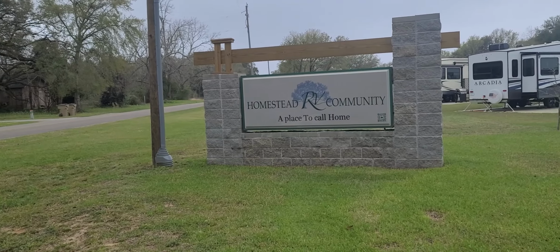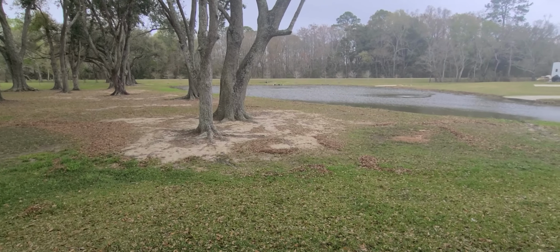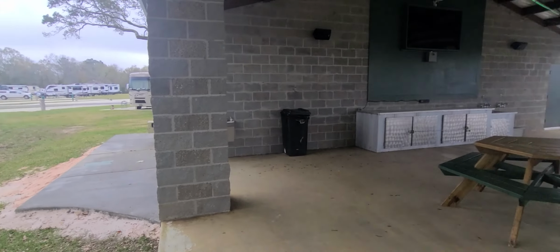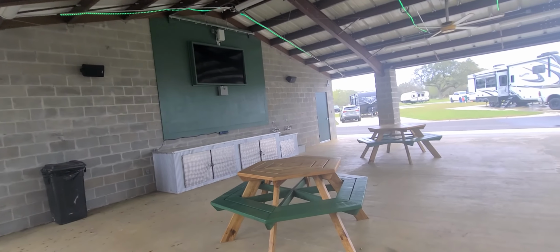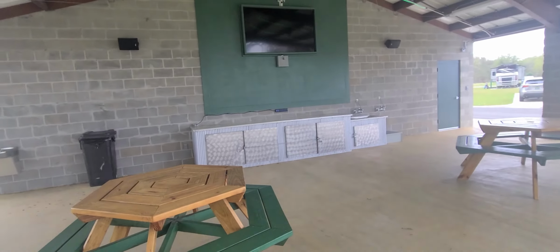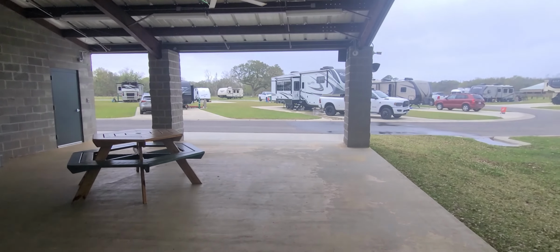Our stop in Alabama brought us to this small RV park that offers hot tub rentals delivered right to your site. Here is the catch and release pond at our campsite, and right next to it is the little pavilion where you can request whatever you'd like on TV. So if you have a big game you want to watch, here's where you can do it. There's a place for a sink and to lay out food if you have a potluck. And we are right there.